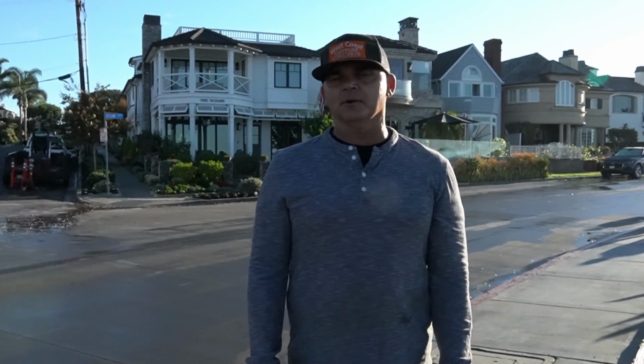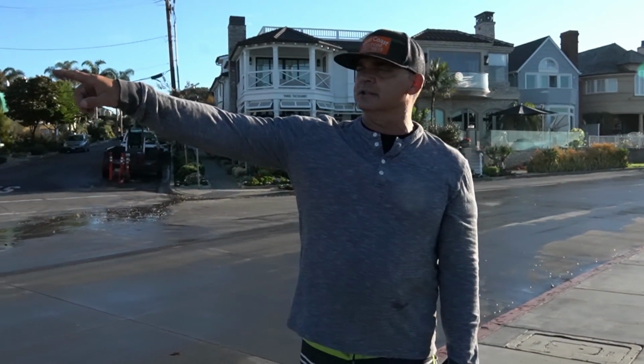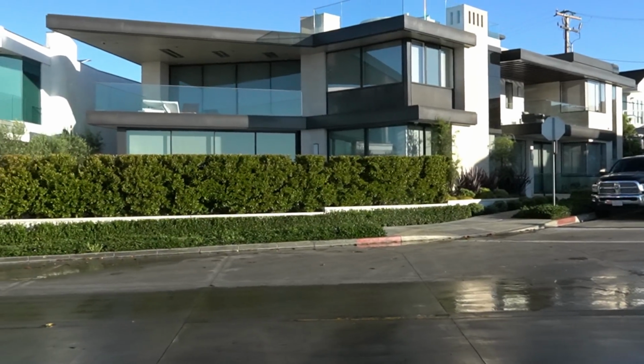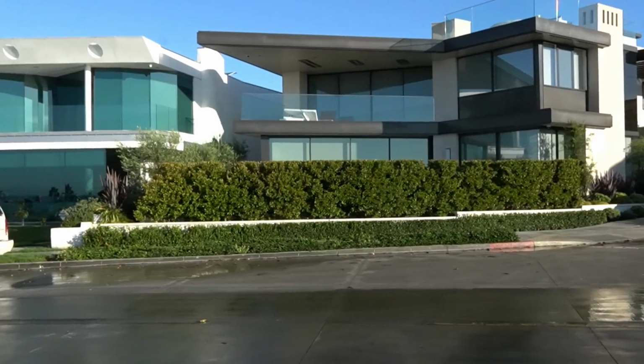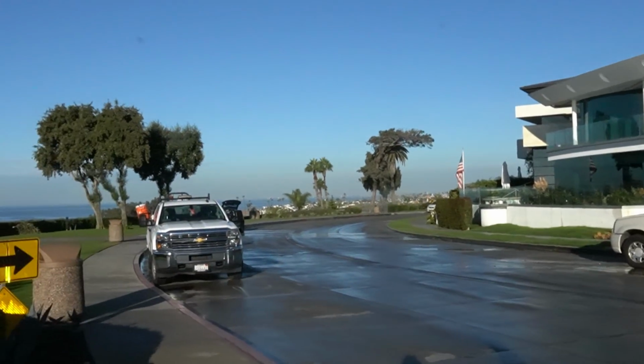Today we're in Corona Del Mar on Ocean Boulevard. It's one of the most prestigious streets in the world. As you can see, the houses. I'm working on this corner house here. It's about a $30 million house. That house is upwards of $40 million. Across the way over here is the world famous Wedge in Newport Beach.